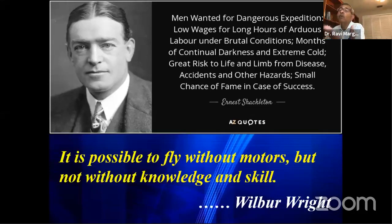No. And that is what Shackleton did with his 50 people who were stuck in Antarctica. He went back fighting to Elephant Island and went back 800 miles to get his men back. He never made it to the pole. Sometimes it is impossible to fly without motors, but not without knowledge and skill. You can use this knowledge and skill to save people, because I can always go back to the moon, I can always go back to Antarctica, but I can't save these people. So people are very important to us. Next slide. And knowledge and skills are very important.